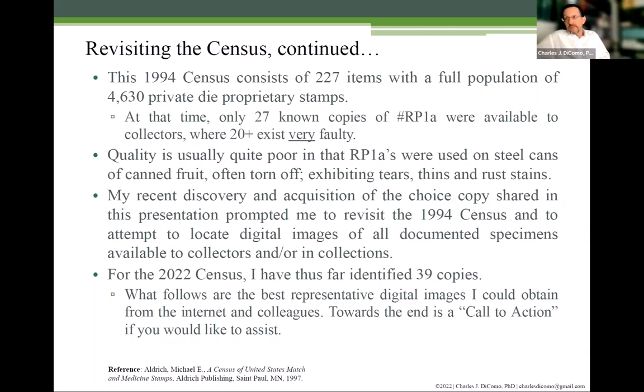If you're talking about RP1A, it's still a very uncommon stamp. If anybody's interested in the catalog value, I'm happy to tell you later. It is published in Scott. Value is in the eye of the beholder on a number of different approaches, but there is a value to it. What I'm going to show you next represents the best digital images that I at least could obtain on the internet or from colleagues. And then at the end, I'll have a little call to action. But let's go through what these look like.